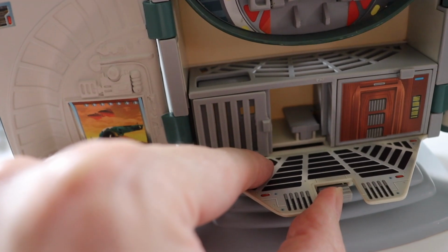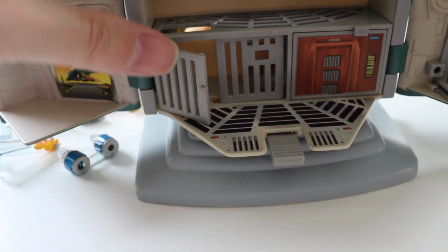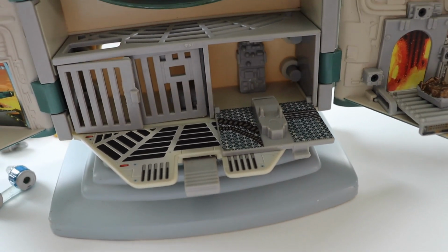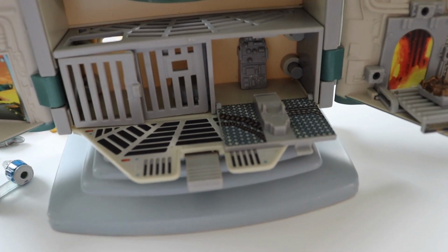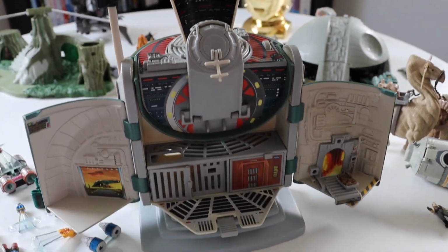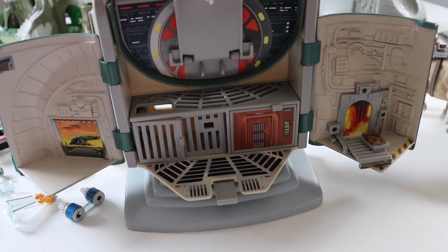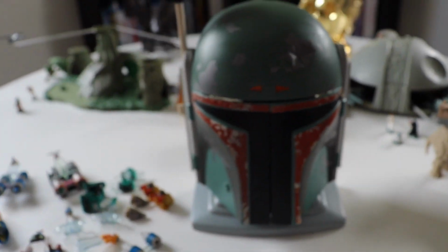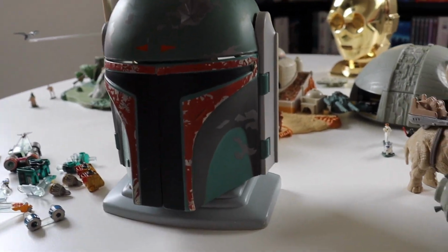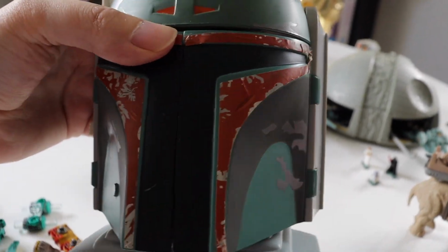That's the cell door opens up like that. And that bit opens up as well. And this bit opens up, it's like the torture bit. It's supposed to have a Han figure, but I don't have that. So that's like a torture room. So yeah, you can see this one's mostly complete, which is quite nice to have. So I'll just fold all that away. Yeah, and it looks quite impressive on the shelf, just displayed as a helmet. So yeah, that's the Boba Fett Cloud City set.